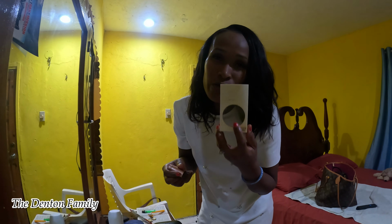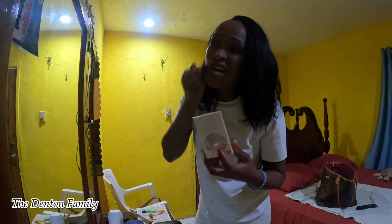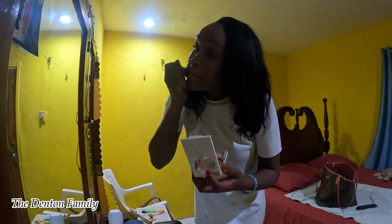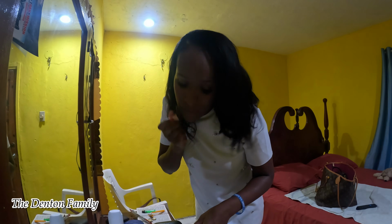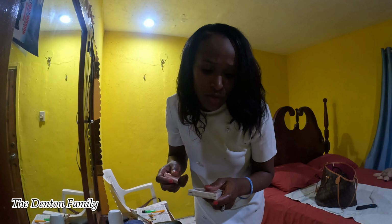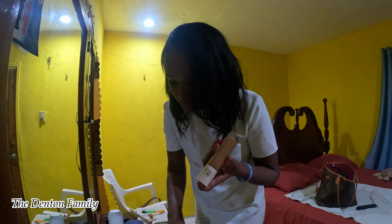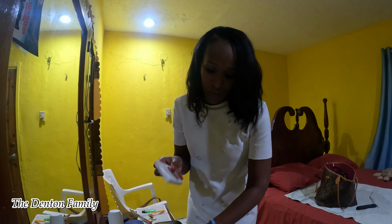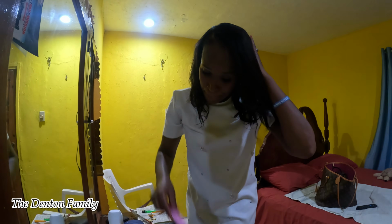I literally reorder it on Amazon every time because it's been a while since I've been able to get it in the regular drugstore. I haven't been able to find my color, so I always have it in my cart on Amazon, and I go back to my repurchase and always find it there. This is my perfect match, 60 dark. My other stuff I get from Sephora, but the powder I can never get, so I always get it from Amazon as soon as I run out.